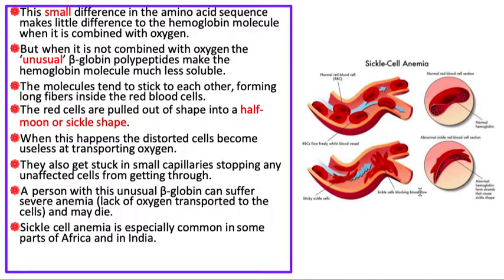This small difference in the amino acid sequence makes little difference to the hemoglobin molecule when it's combined with oxygen. But when it's not combined, the unusual beta globin polypeptides make the hemoglobin molecule less soluble. So the molecules tend to stick to each other, forming long fibers inside the red blood cells. The red blood cells are pulled out of shape into a half moon shape.